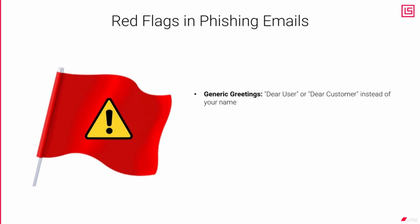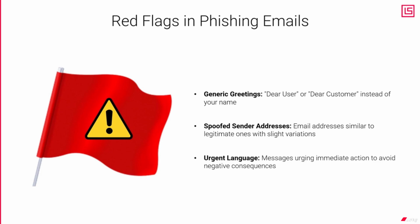Legitimate companies usually address you by name. If an email greets you generically as "dear user" or "dear customer," proceed with caution. Phishing emails often come from addresses that closely resemble legitimate ones. Be wary of email addresses with misspelled company names or additional characters. Phishing messages frequently create a sense of urgency or fear, pressuring you to take immediate action, such as clicking a link or downloading an attachment. Don't be pressured into acting hastily.